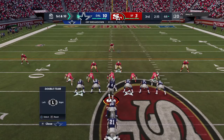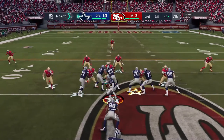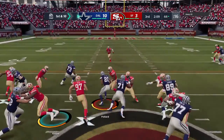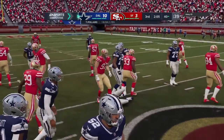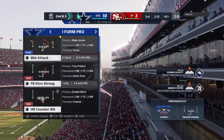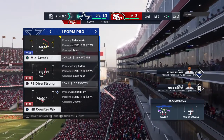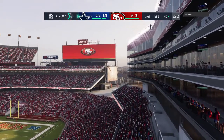So from inside Niner territory now, this is first and 10 at the 44-yard line. And he's able to get this one down to about the 40. Give him 5 on the carry there, and it'll be second down. That's a really nice job by them picking up the run blitz and detecting it and blocking it and turning it into a nice run.